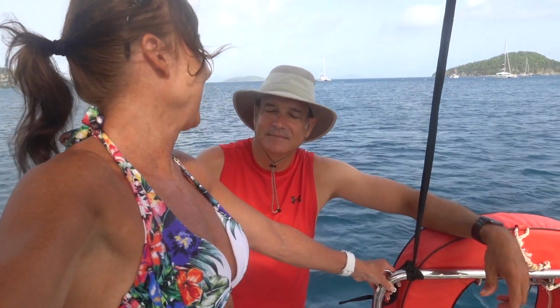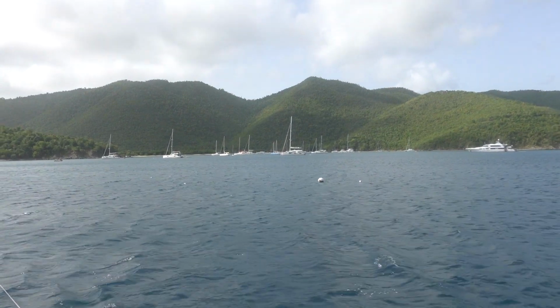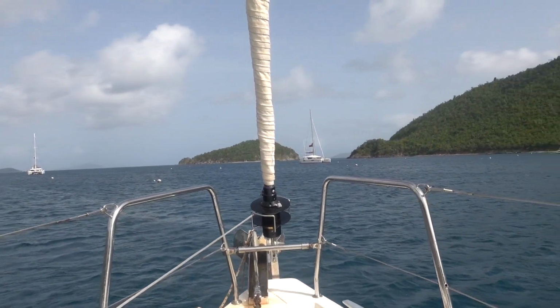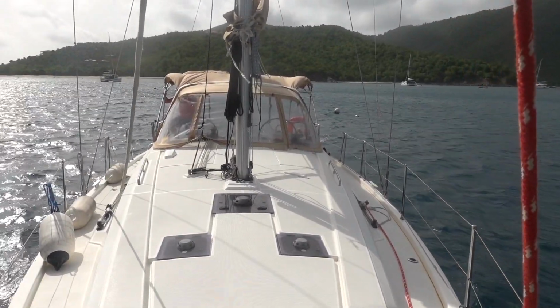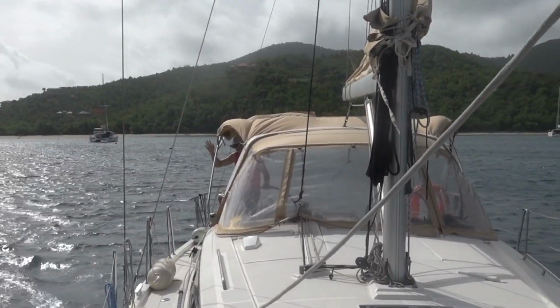Yay! He's really happy. Last look at where we anchored overnight. Here we go. Here's a view of our boat. You lean over and wave at me.